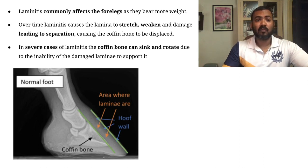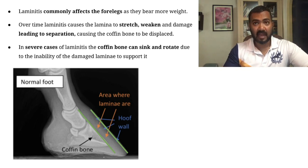Laminitis, of course, most commonly affects the horse's front legs, but it can also happen on a horse's hind legs. It is rare, but it has happened. And over time, the laminitis causes the lamina to stretch and weaken, and they get damaged. And like I mentioned in the slide, it leads to them separating.